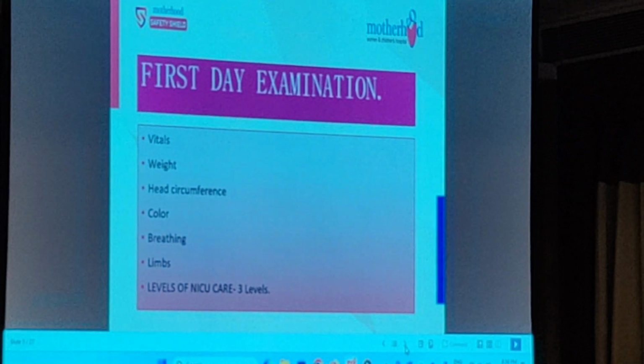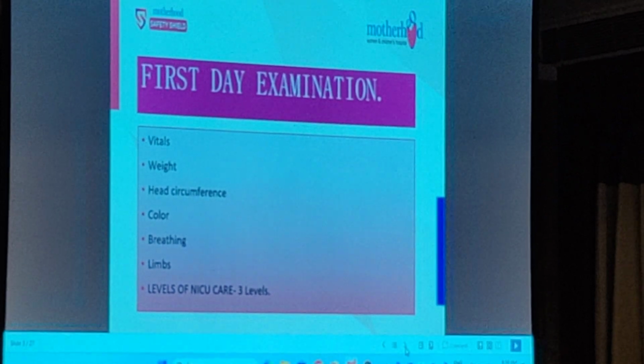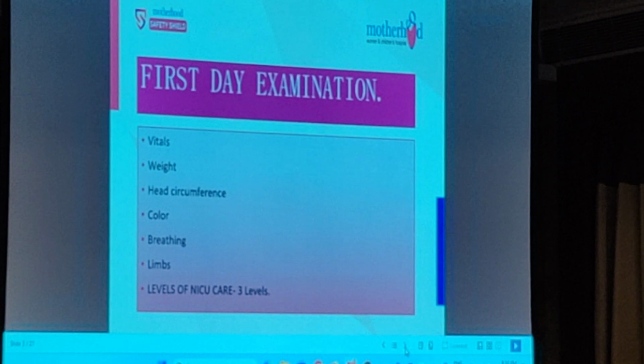And we assess for the systems wherein we look at the breathing, the cardiovascular activity of the baby, the temperatures, and then we classify them whether they should be fit enough to go back to mom or they require NICU care if so. And levels of NICU care, I don't want to go into detail, but we have 3 levels of NICU care. The basic level where the baby is not requiring any oxygen, level 2 where the baby is requiring some oxygen in form of pressure like CPAP or high flow oxygen, and 3 where the baby is requiring any ventilation.